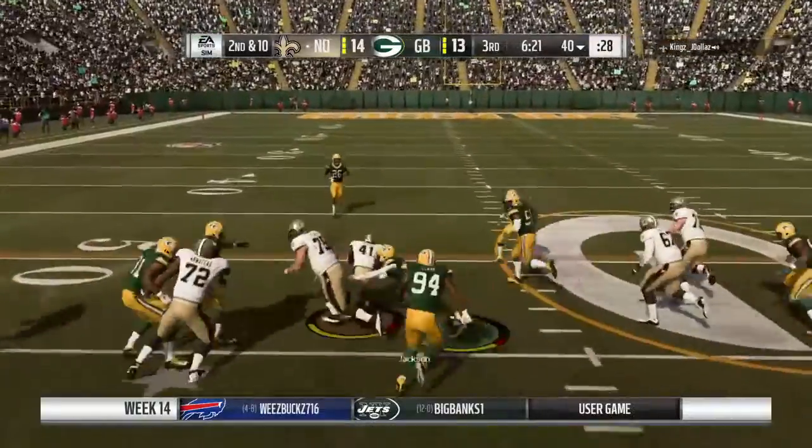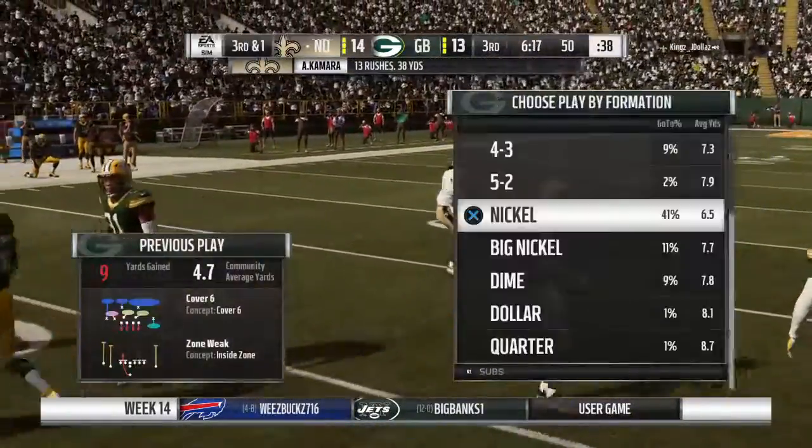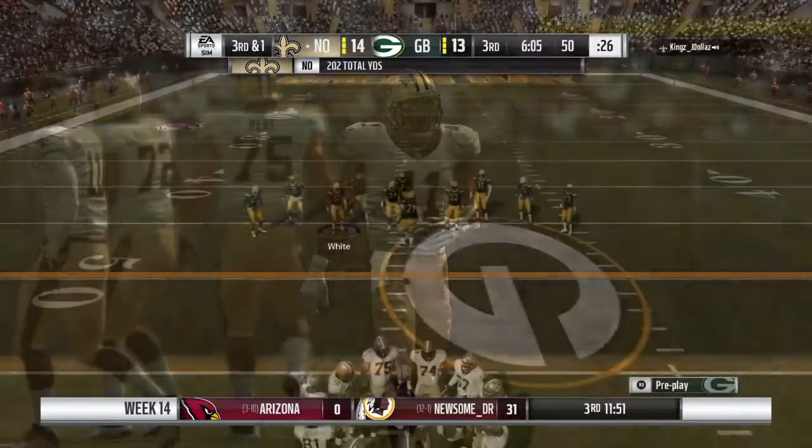Kamara. And he'll be tackled right on the midfield logo. Pretty good running there, 9 yards. Sets up a 3rd and 1.